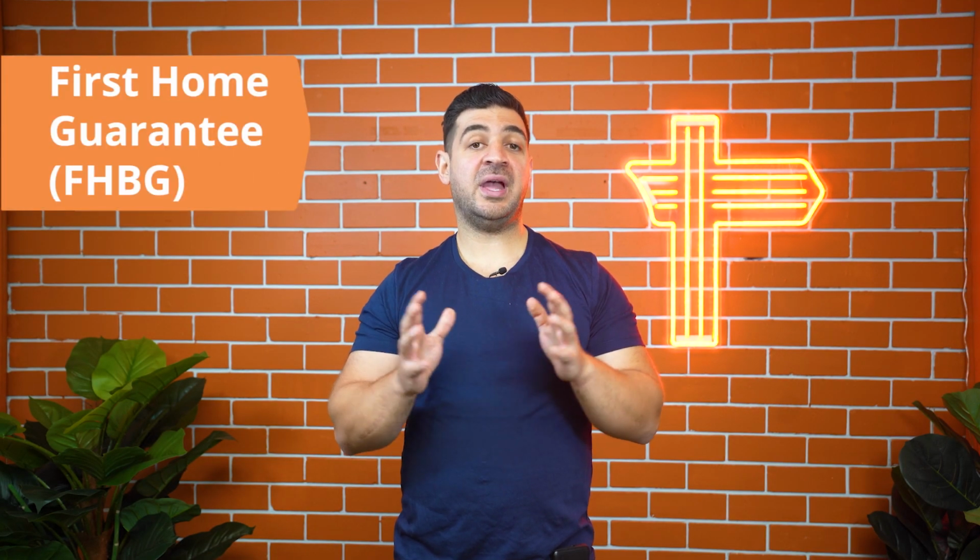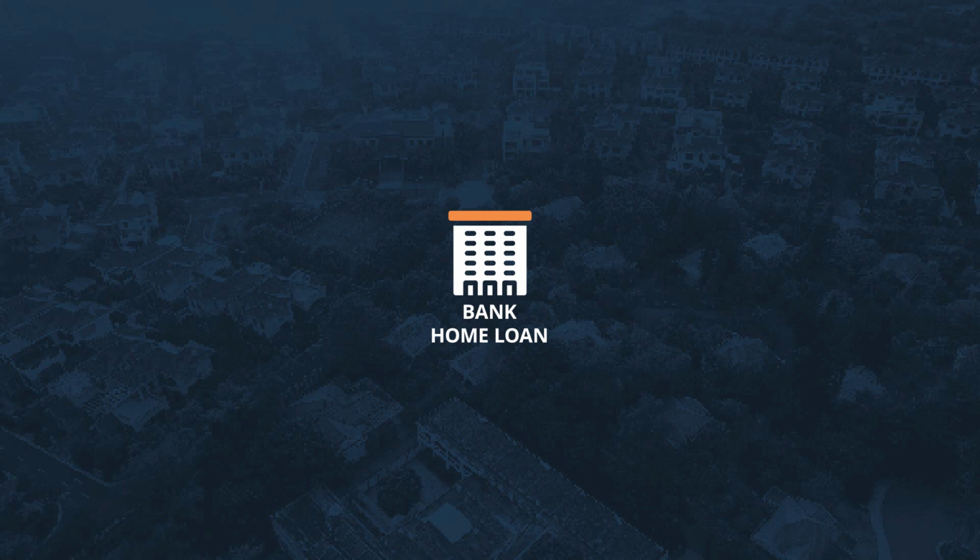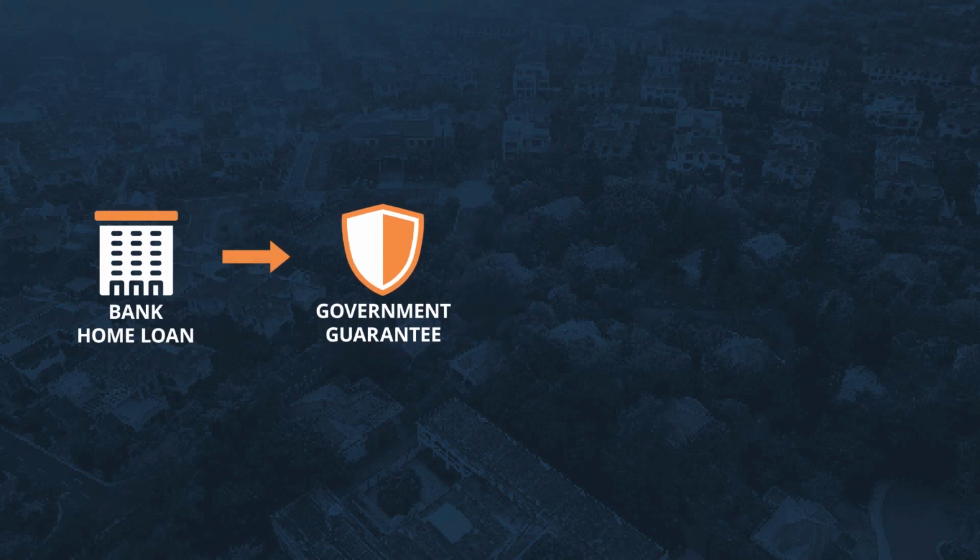Let's move to the second option, the First Home Guarantee, or the FHBG. If you're a first home buyer in Australia, the FHBG program can help you buy your dream home sooner. It's part of the Home Guarantee Scheme run by the federal government, and it guarantees part of your home loan if you're eligible. Basically, if you get a home loan from a bank that's part of the program, the government will guarantee part of the loan for you.